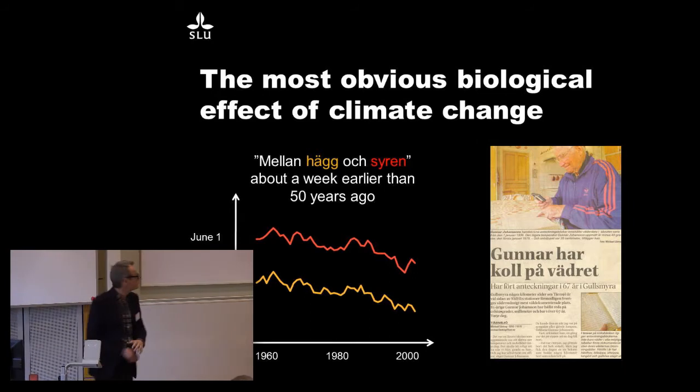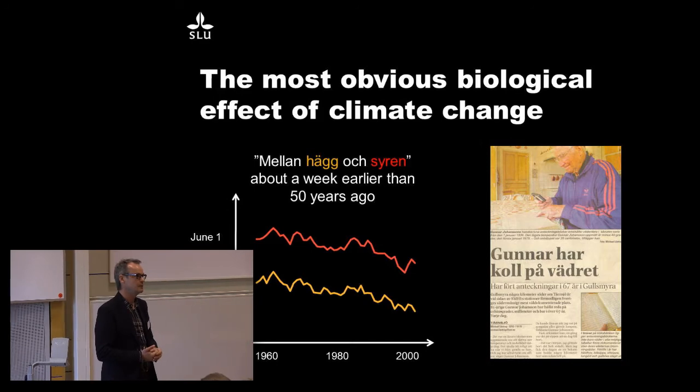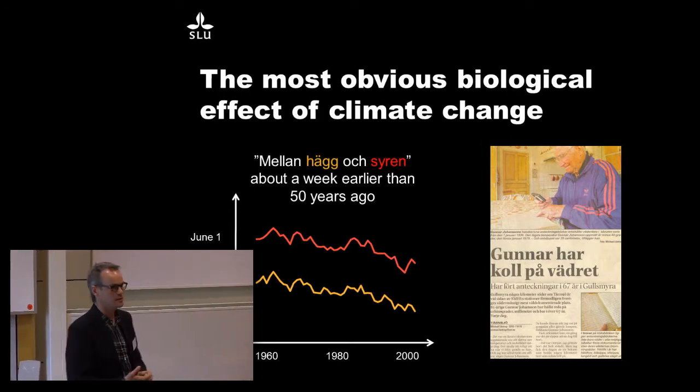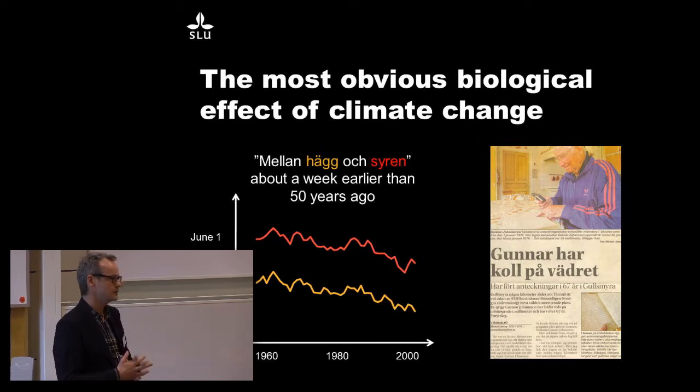So obviously, when you start looking at data like this, and we live in the era of a changing climate, you are not surprised as a scientist anymore to see this kind of graphs. During the last 20 years, a lot of papers like this have been published, showing some kind of trend, early flowering for spring flowers or something like that. And this is a 10-year moving average representation of Gunnar's data. I've used two famous Swedish plants, bird cherry and lilac, because we have a saying in Sweden, mellan hägg och syren.